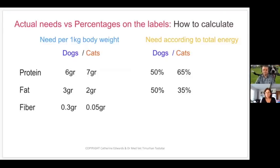Yeah. Any question, Catherine? I think what we're going to do in the video next week, we'll be talking about the quality of the ingredients. We haven't mentioned that today. We're purely looking at why people get so confused, myself included, with labels. Yeah. And what I would say is a lot of these companies are really trying to do their best.